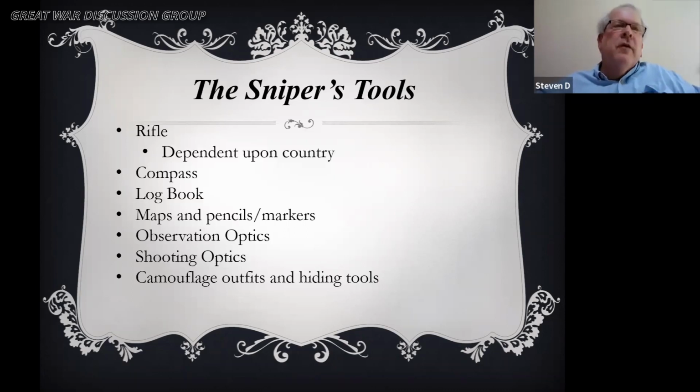Now, the tools. Here we're getting close to the optics and such, but I wanted to give an idea of what the snipers did, because it's really hard to talk about the snipers' optics without talking about that. Much of the scouts' and the snipers' tools are identical. They would almost always have a rifle, and depending upon the country, the scout would also usually have a pistol as well.